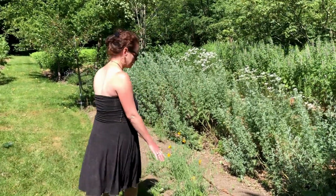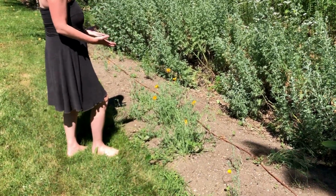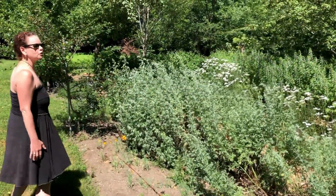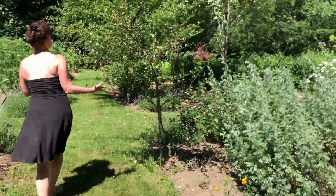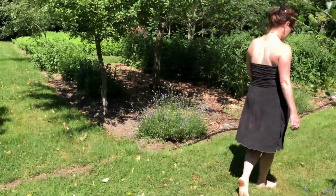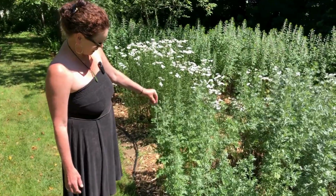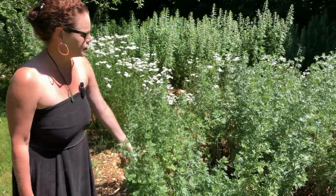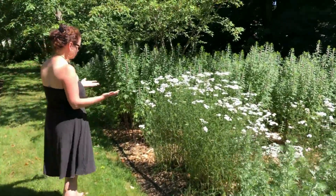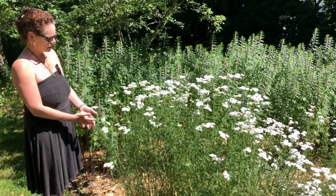As we walk up here, I'll point out this is California poppy. It's not super full in bloom right now. And behind it, we have Absinthe, which will be blooming probably during our next plant walk in about 2 to 3 weeks. So this is just a closer look at the Absinthe, also known as Wormwood. It has a beautiful silvery foliage. And right behind it is our beautiful Yarrow, fully in bloom right now at late June.